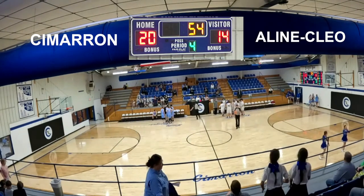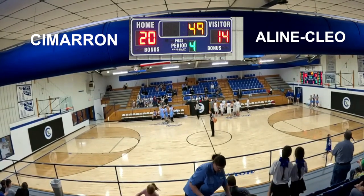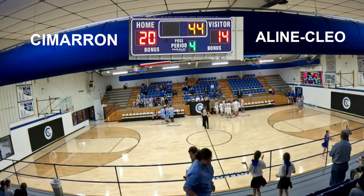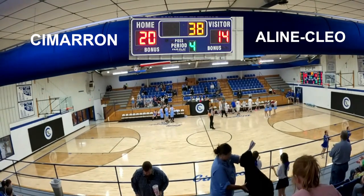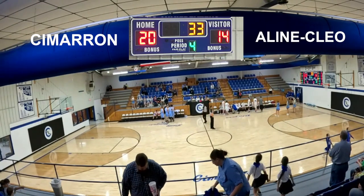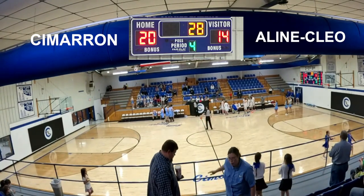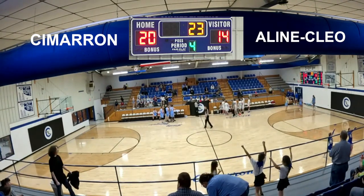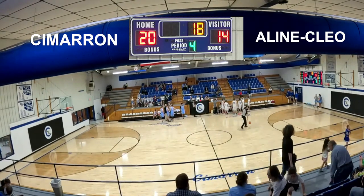Aline Cleo is scoring. In the short time I have seen, there have been a couple good steals from number 24, Braxton Pettis, and 00, Peyton Johnson. But hopefully we can continue to see a Cimarron lead with a minute 15 left. I agree with you guys. I think that we really do have a chance to win this ballgame. We just need to refrain from battling and letting them get easy buckets. We will see you in 20 seconds.